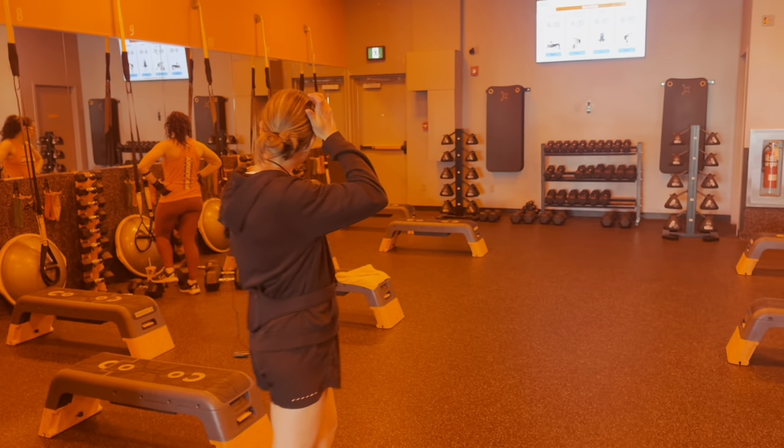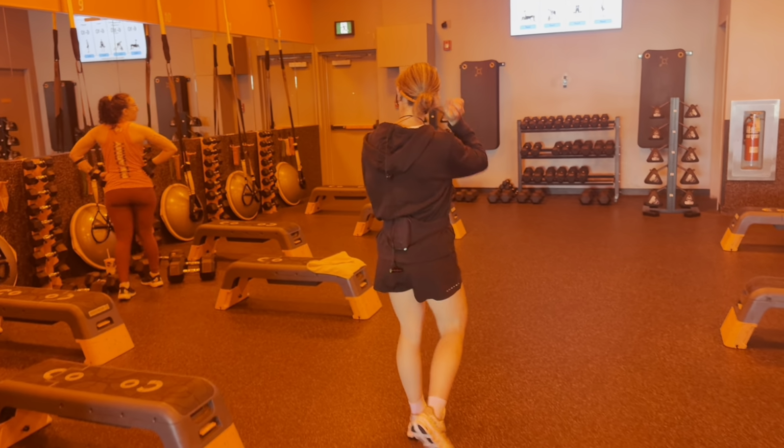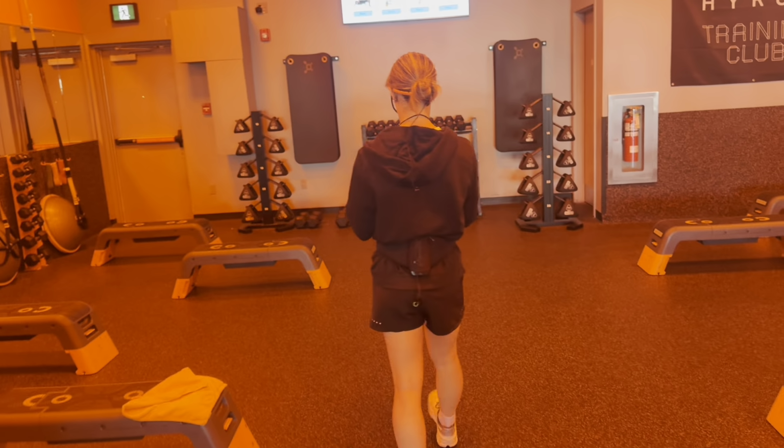So we're going to move into block 2. Block 2, you're going to need to be on your roller. You're going to need 2 weights.